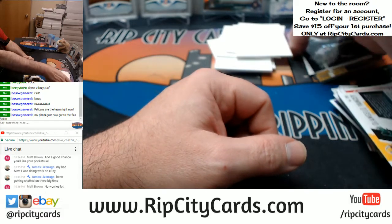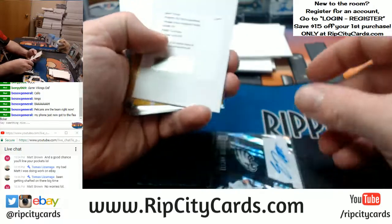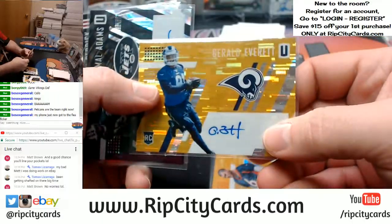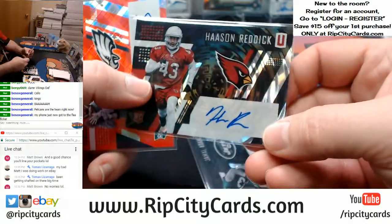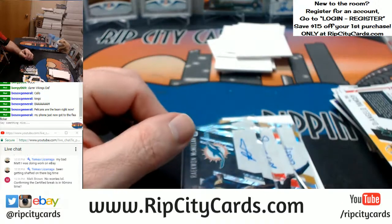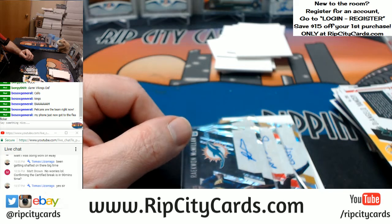So the autographs, just right quick to go back through them: Elijah Qualls, a Joku Purple, Chad Kelly, a Gerald Everett Rams, Jamal Adams Jets, Haason Reddick Cardinals, Eagles Pumphrey, and a Raekwon McMillan Dolphins. Thank you. Bye-bye. We'll get right out to you.